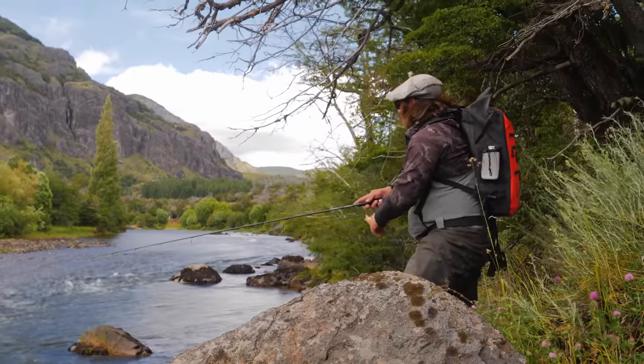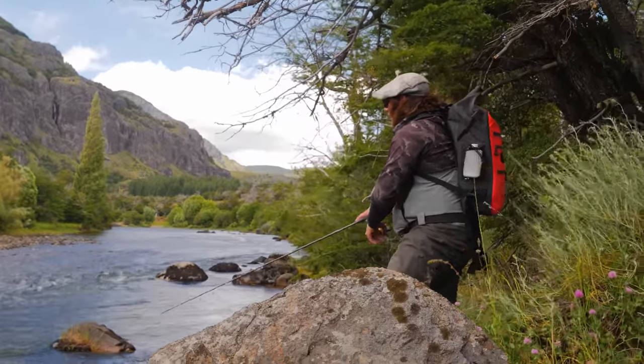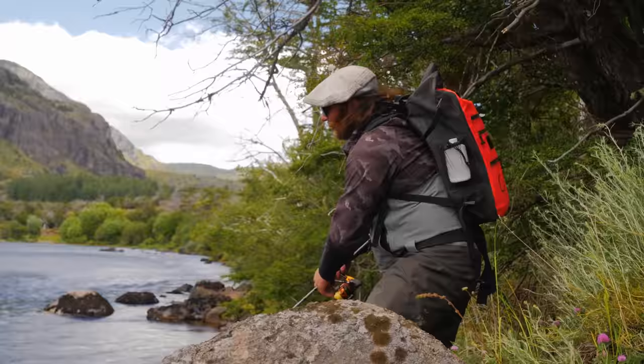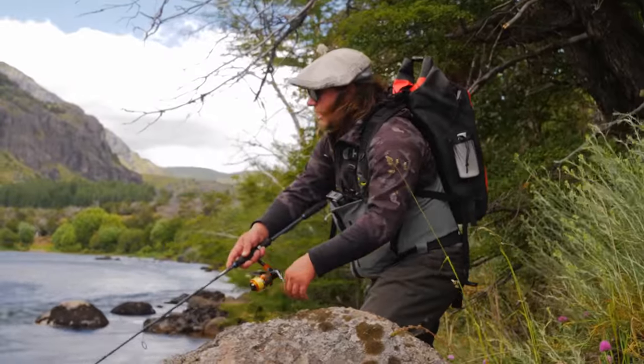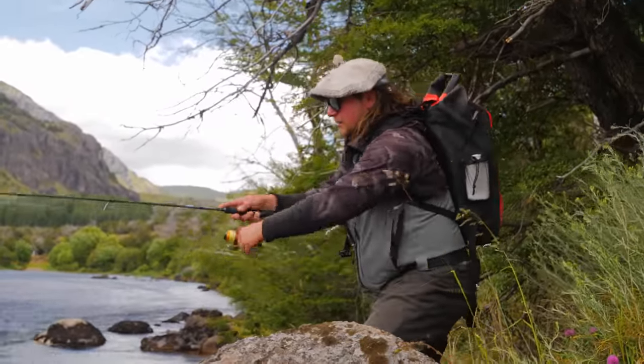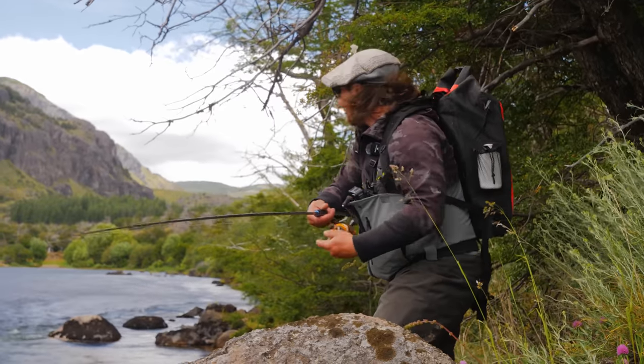Brown trout has always been my arch nemesis in my fishing career. I've never been able to really catch a ton of them or have like a day where I caught some really, really big ones. So each day here in Patagonia gets me that much closer to having one of those days. Some of the best brown trout fishing in the world.